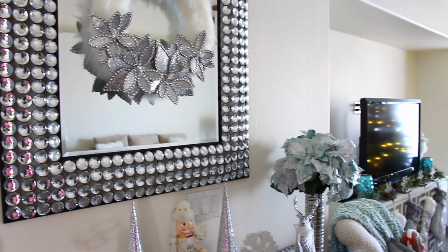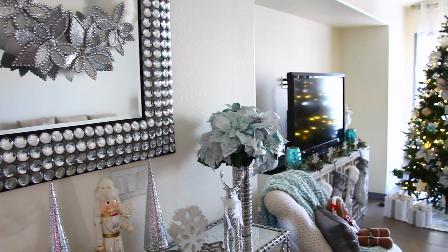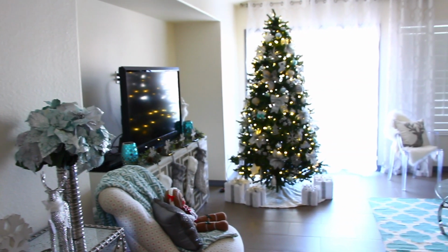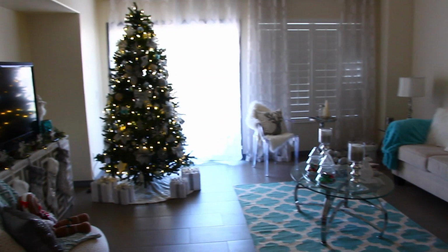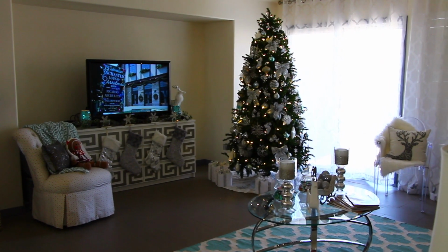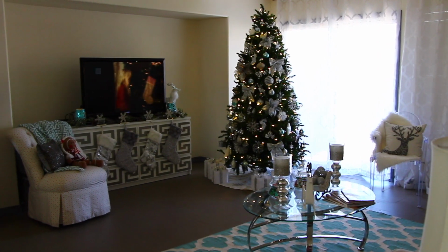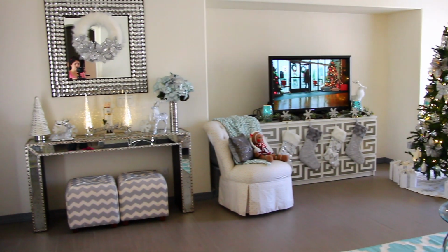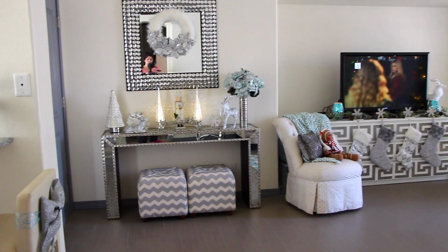All of my information about my home decor will be listed down below in my original home decor video. I'm only going to be discussing the Christmas decor today. So here's just a brief look at my great room and another view of my tree and the main decor in my home. As you can see, Hallmark movies are playing nonstop at my home.